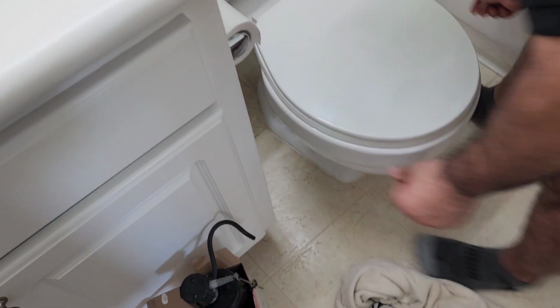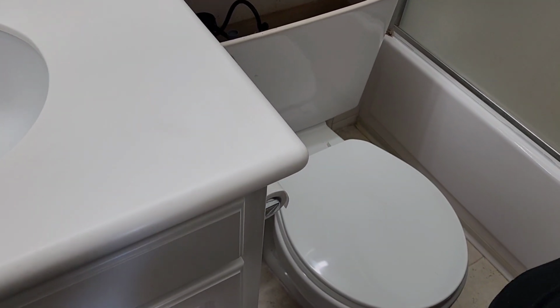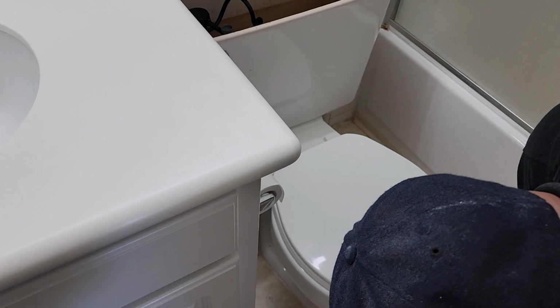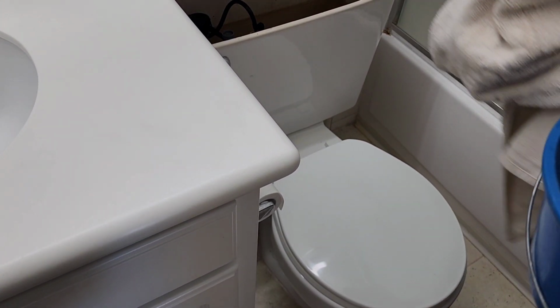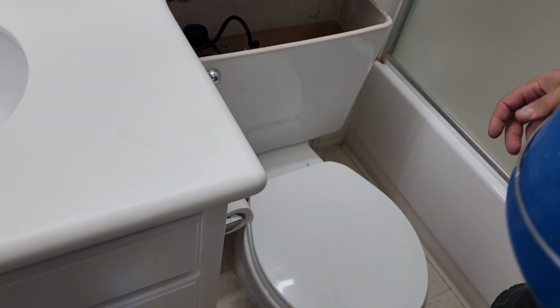All right, guys, that does it for this. He's got one of these older toilets with the big tanks. I love them. That's going to be it for this video. We're going to do a walkthrough. Probably won't get any video of that. It's boring. We're just going to walk through and see what's going on. All right, guys, see you tomorrow.